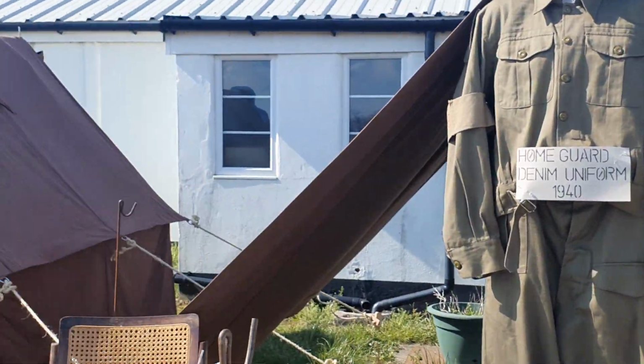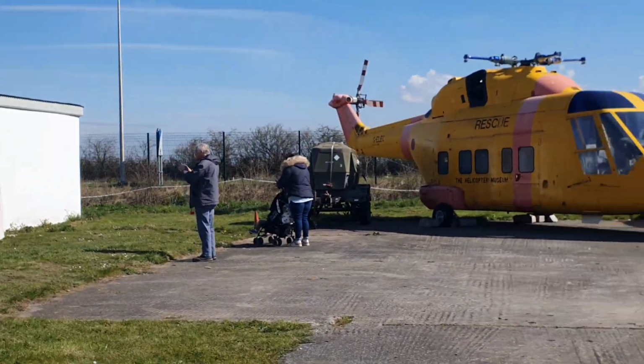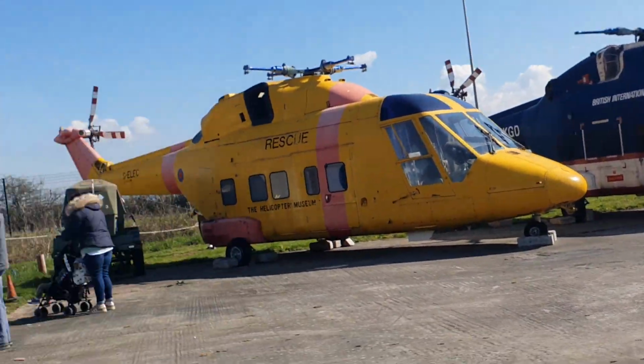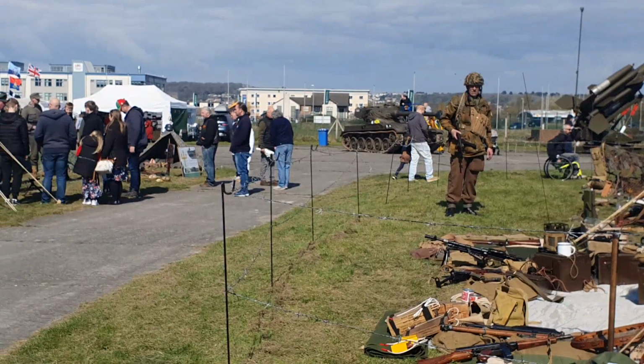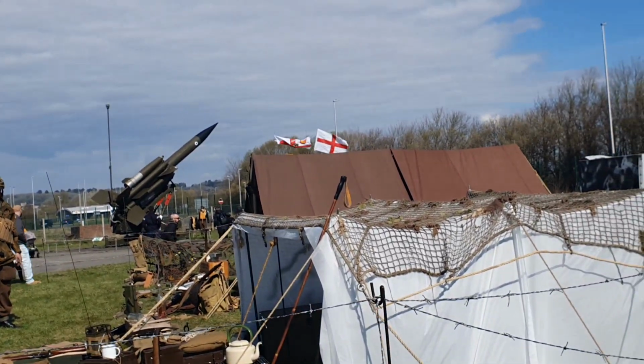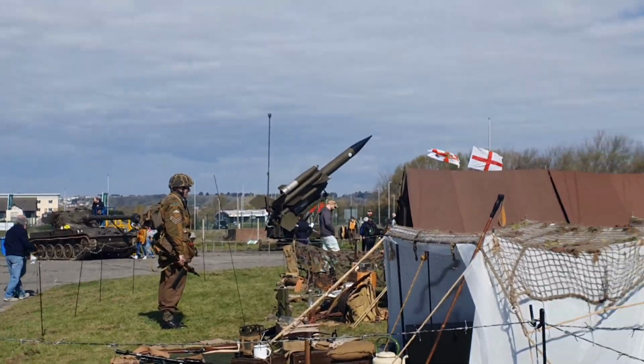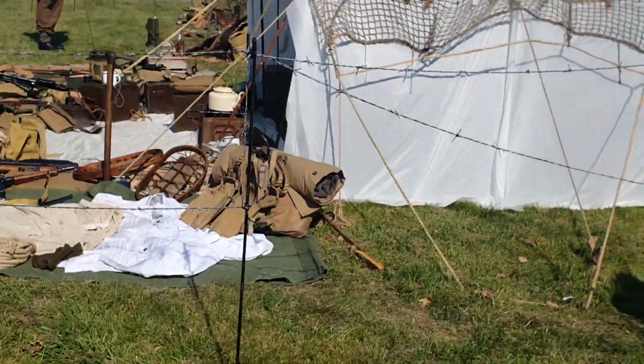Home Guard training uniform. And you could see the Rescue British International. There, we'll see it here. And you could see from here the... Oh, there, at the back, the England flag.